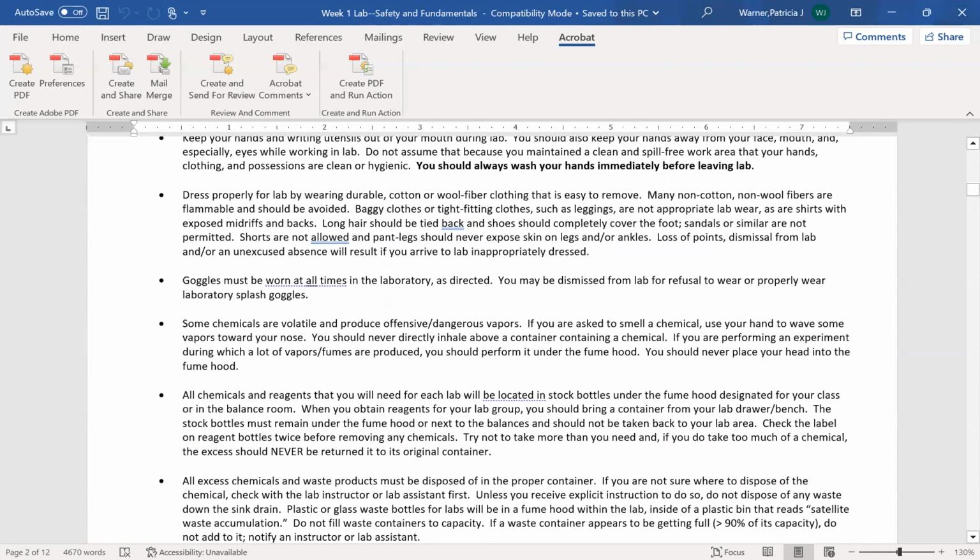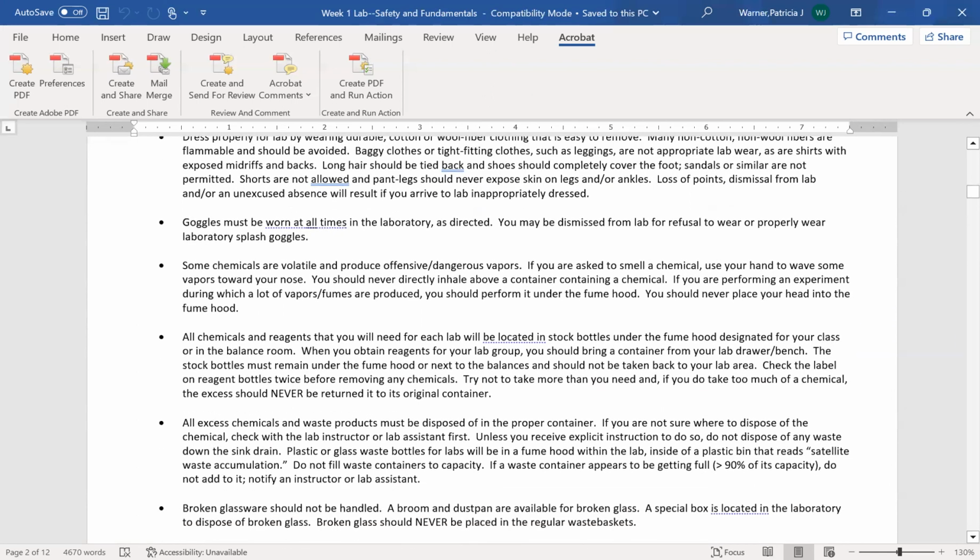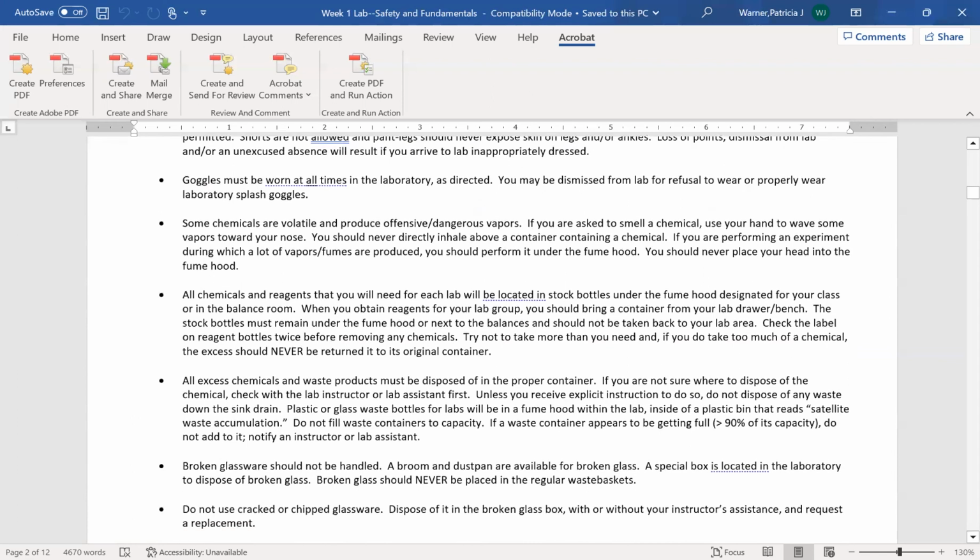Dress properly for lab. Make sure you're completely covered, as I mentioned in the syllabus talk. Baggy or tight fitting clothing are not appropriate lab wear. You shouldn't have your belly showing. You shouldn't have your back showing. Usually not an issue at the beginning of the spring semester, becomes an issue as it warms up. Goggles must be worn at all times in the lab. So when you're asked to wear them, please have them on your eyes.